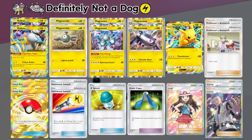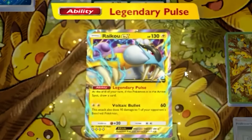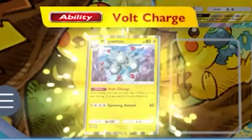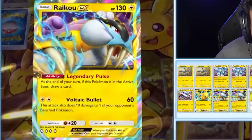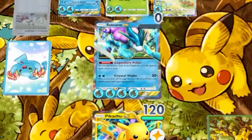Today's deck aims to make use of everything Raikou has to offer. A combo-centric build that excels at finding Magneton early, leaving our opponent's EX Pokemon vulnerable to an endgame Cyrus. Our ideal lead is Raikou, who provides us with an extra card draw at the end of each turn. As we find Magneton, we begin to Volt Charge. A full set of Elemental Switch allows us to make use of this free energy to potentially accelerate our Raikou while going first, or quickly enable Pikachu's all-powerful Thunderbolt.